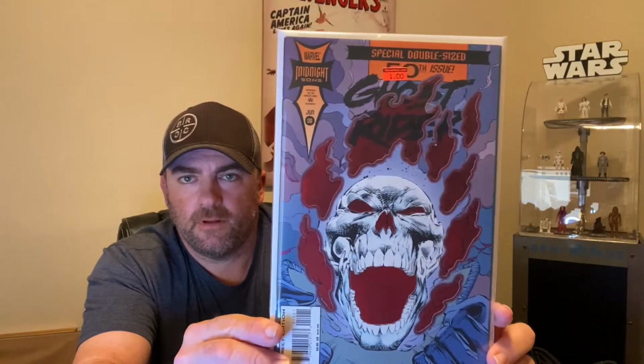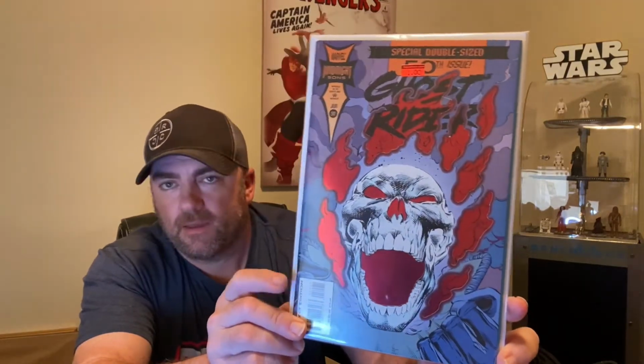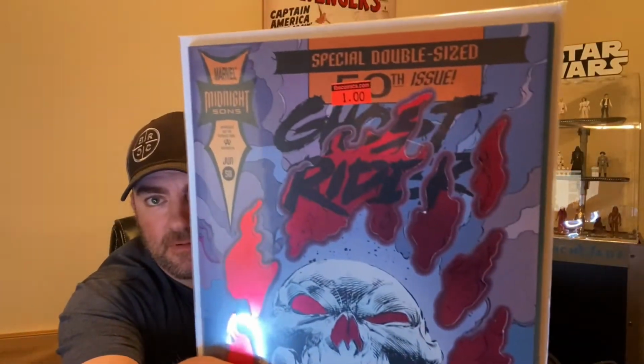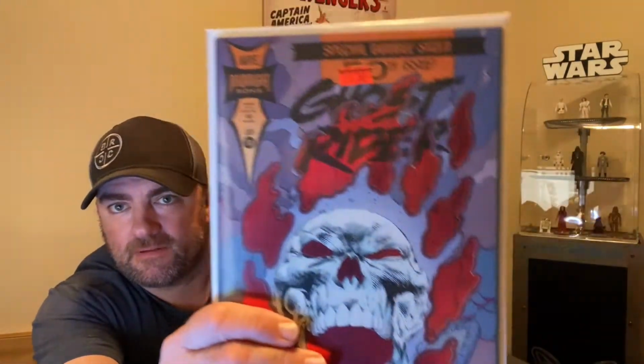Next one that I got for a dollar is Ghost Rider number 50. It's a die cut foil cover. I didn't realize until just a little bit ago the reason why it was in the dollar bin. Right here on the die cut part, there is a fold, or it got bent. I don't know if you can see the crease right there, but that's about the only defect that I can see on this one.